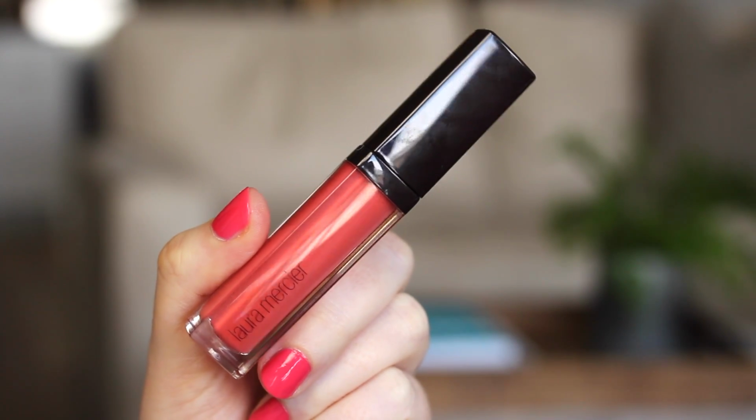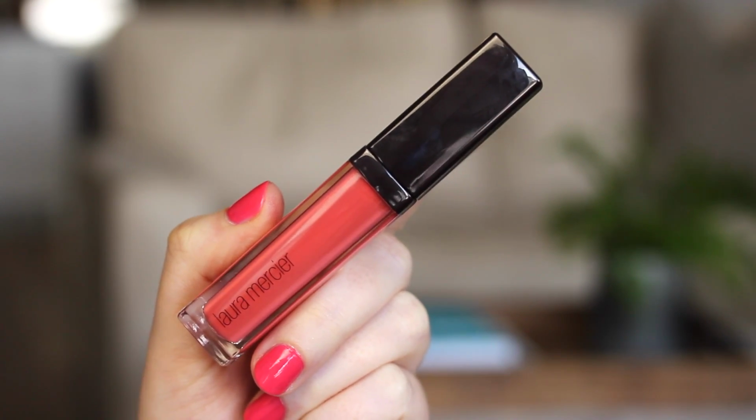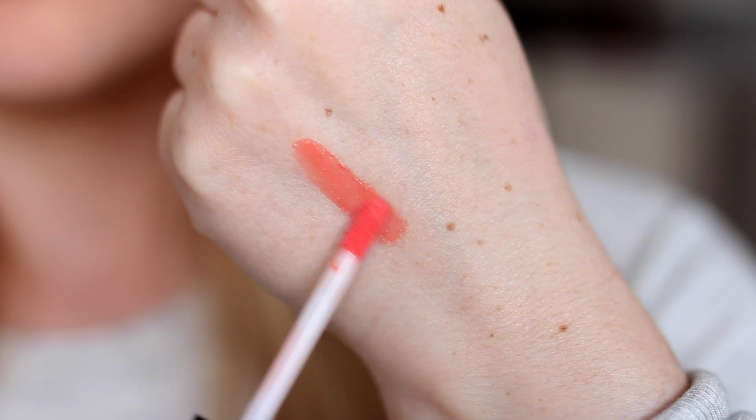My next two favorites are both lip products, and they're actually quite similar in color. I've been really into this light orangey, peachy pink coral shade for spring, I guess is how I would describe it. The first one is the Mercier lip gloss in the color Nectar, which I actually have on my lips right now. I really like this formula. It's a lot more opaque than a lot of lip glosses tend to be, so I actually get a good dose of this color out of it.